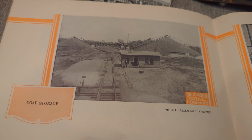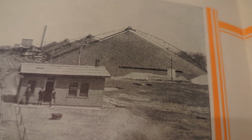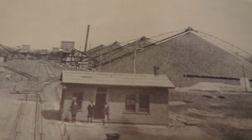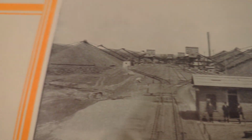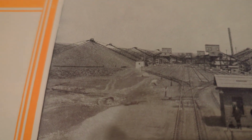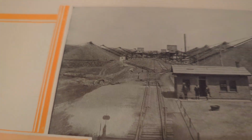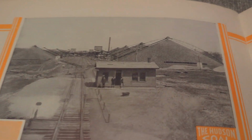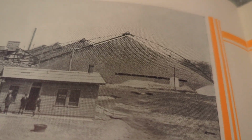Coal storage, D&H Anthracite and Storage. And they would store coal. Do you know why they would store coal? Because of labor unrest. And also an attempt to control pricing. So they were constantly worried about striking miners. So they would stockpile coal. Look at those mountains. That is not coal. That's pure anthracite coal.